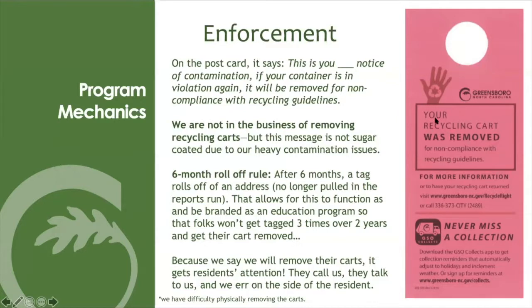And because things aren't sugar coated, residents are more apt to call us. And I would rather residents call us and be mad at me, and then I work to kind of bring them back to my side and say, no, this is just an education program. We're not fining people. Like we really try to frame it as an education program so that that frame kind of is the sugar coating, I guess. But they have to call to get that information. Next slide, please.